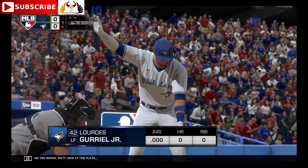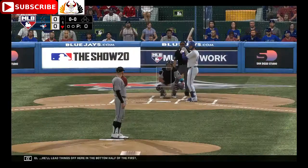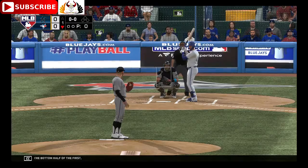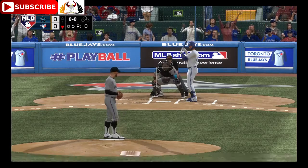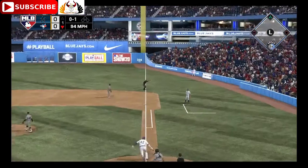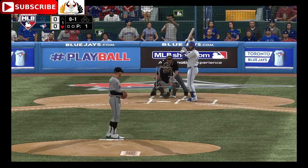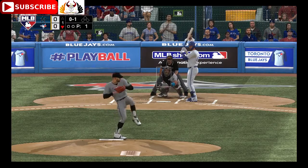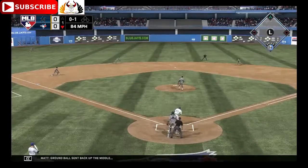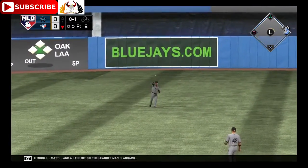Now at the plate, Lourdes Gurriel. He'll lead things off here in the bottom half of the first. The left fielder, Lourdes Gurriel. Here's the pitch. Ground ball sent back up the middle, and a base hit, so the leadoff man is aboard.